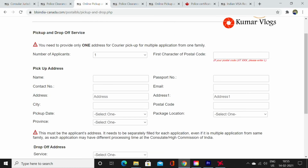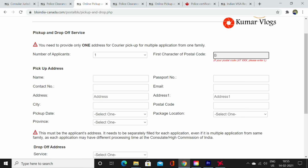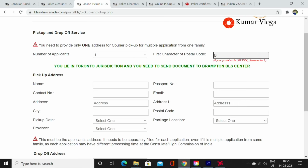So I was talking about we don't have to remember which BLS center we are going to have to send our application to. How? That's right here. If we input our postal code, let's say for New Brunswick, the postal code starts with B. It automatically says that you lie in Toronto CGI and you need to send documents to Brampton BLS Center. So it will automatically create a shipping label for Brampton BLS Center. Similarly, if we do for Saskatchewan, the postal code of Saskatchewan starts with S. It automatically detects that we lie in Vancouver CGI and we need to send the documents to Surrey BLS Center. So it would automatically create the shipping label for Surrey BLS Center.